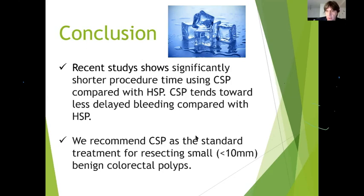Okay. Here comes the questions. Thanks for your lecture. My question is, do you think that artificial intelligence will change your approach? Yeah, it's a very important question. Dr. Mori and Dr. Misawa are developers of the artificial intelligence system from the Olympus company, and we talk about the future perspective for colonoscopy.